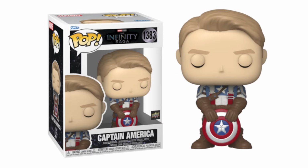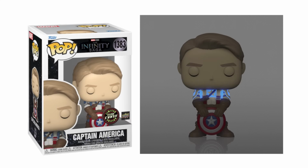Let's take a full look at this redeemable here. So this does actually feature Captain America from the first Avenger, which is a great looking pop. It's awesome. I love the fact that it's from the movie poster. I think they really designed it well. Until we get to the chase variation here, where parts of his suit are glowing. The blue portions more specifically.